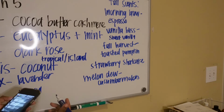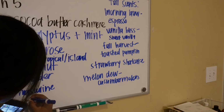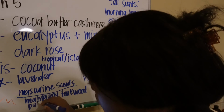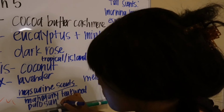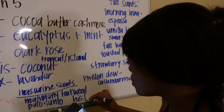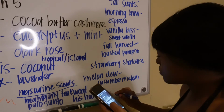They're gender neutral scents, but I'm just gonna put them under masculine for now. And it's Mahogany Teakwood. I have a Palo Santo. And then also we have His Hoodie, which is already a part of the brand.